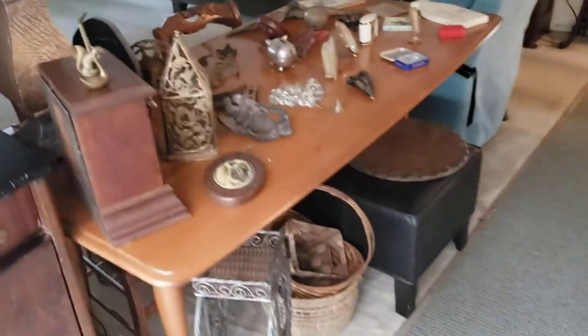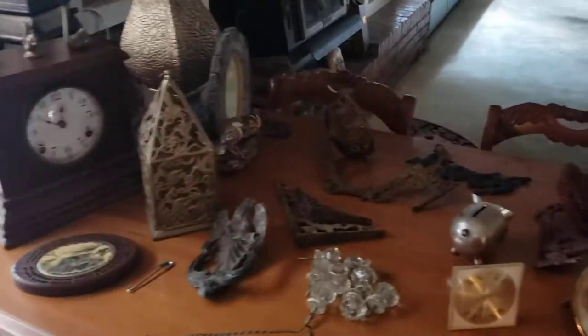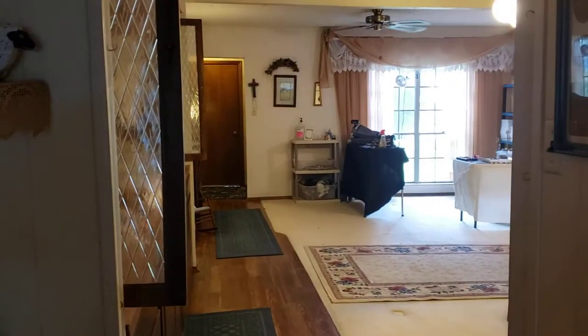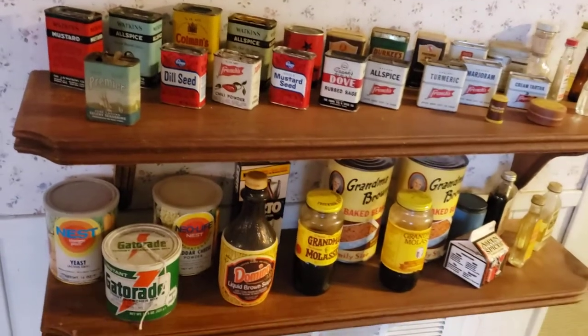There's another drop leaf table. We do have a restroom here that will be available for use if you need it. We've got a lot of our antique items on this table here. We were unable to get this clock to work, but we do have a key for it. Forgot the light, sorry. This room is just off, straight from the entry, right of the kitchen. And this is where we have all our vintage spices and whatnot.